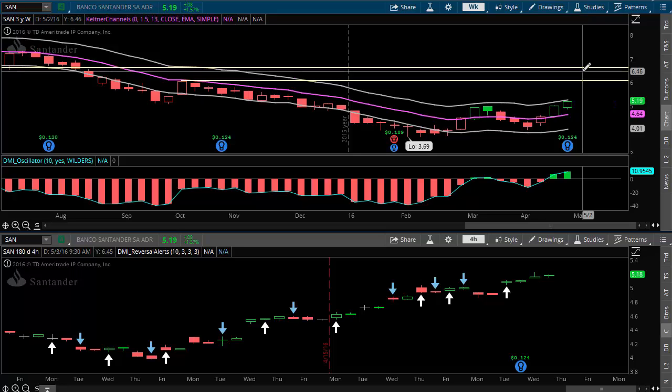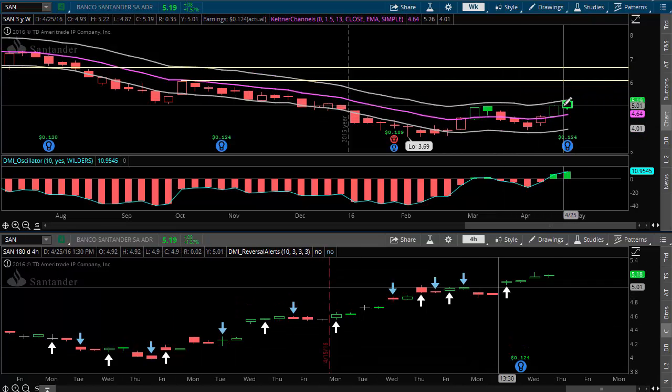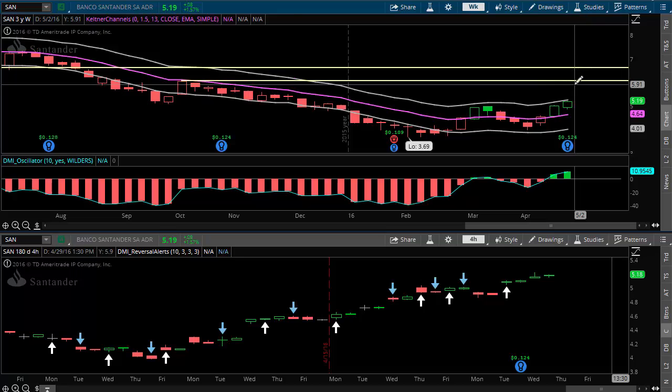So again, fair value for this stock is just around $6, and that's all we're looking for this stock to do: get back to fair value. Anything after $6 is gravy, so you want to be prudent and take some profits at that point.